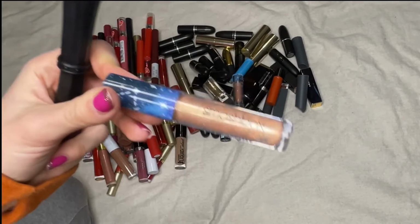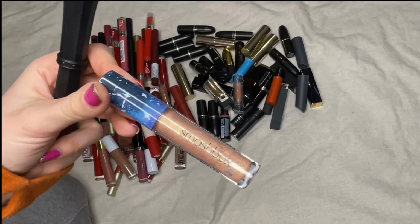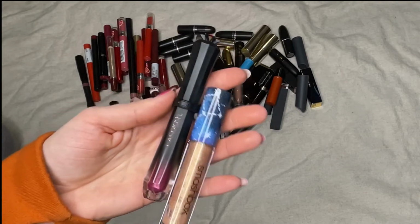A Smashbox and Los Angeles gloss. Loved the formula, but this one's definitely old, so passing on this one. And an LA Splash liquid lipstick gloss hybrid that I just never use.